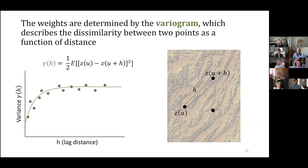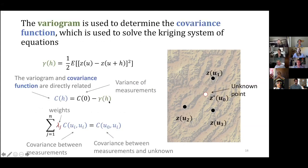We determine these weights using a variogram, which calculates your variance as a function of distance between two points. So as your distance from another point increases, you would expect the variance to go up. The variogram is directly related to your covariance function, and you use the covariance function to set up a system of linear equations that you solve to find your Kriging weights.